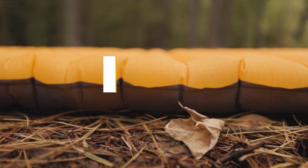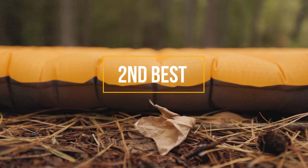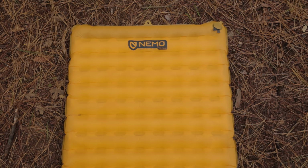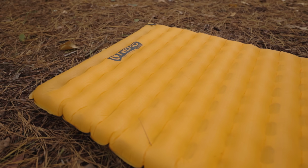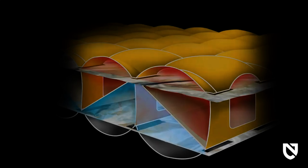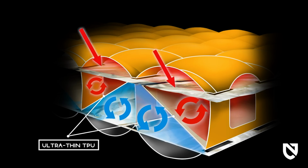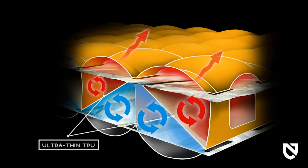The Nemo Insulated Tensor was updated this year to include a 4.2 R-value that will keep you warm in all but the coldest temperatures. There are several mattresses that are this warm, but there are only 2 companies that are using metallic film inside the mattress to reflect heat back towards you. This keeps weight low and warmth high. And out of the 2 companies that use this technology, Nemo is the most comfortable.